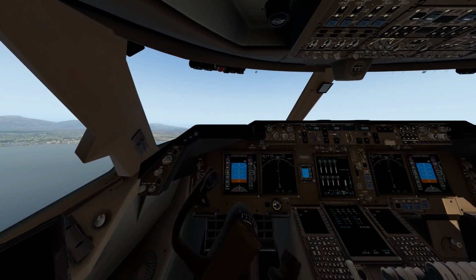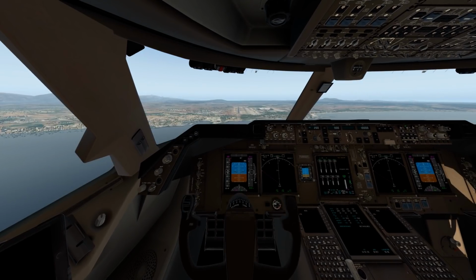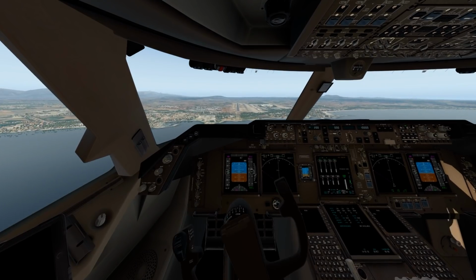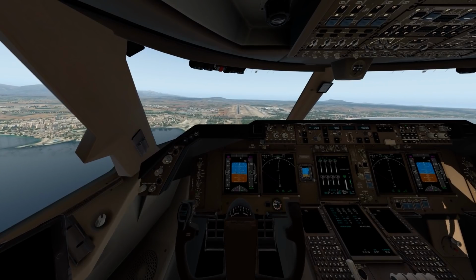Alright, now welcome aboard the 747. We cannot hear any sound, which is unfortunate. Now, let me just announce one thing. The Dream Engine add-ons suck. It doesn't work at all. Don't ever use Dream Engine when you're a developer, but that's another story. Let's go and get the 747 landed.